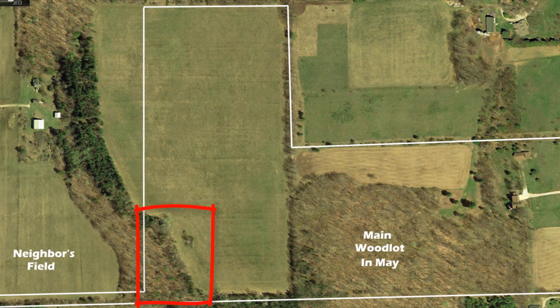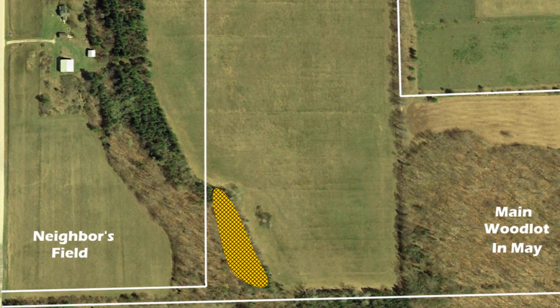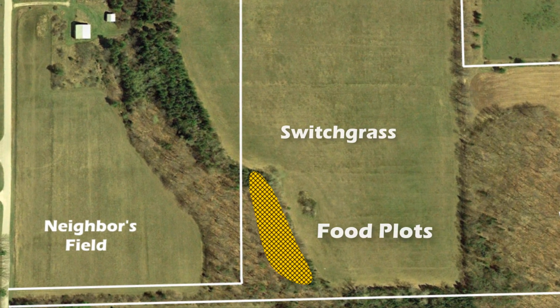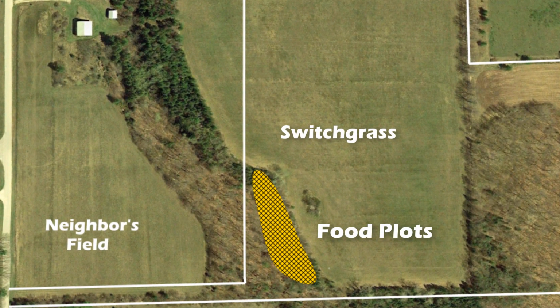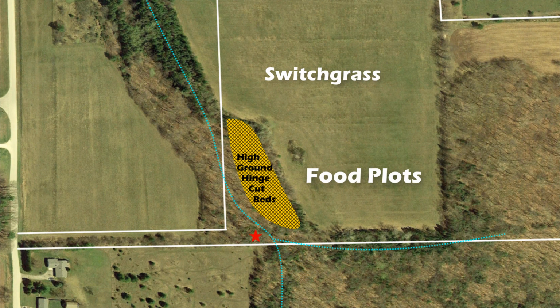I really liked this spot. The landowner had done some hinge cutting for bedding a couple years ago on some high ground next to his field with switchgrass and food plots. Along the west and south side was a long, narrow neck of woods between his food plot and the neighbor's field. This was a great opportunity to create an ambush pinch point with a tree stand at the corner of his property and with his access coming up the easement from the road to his west.